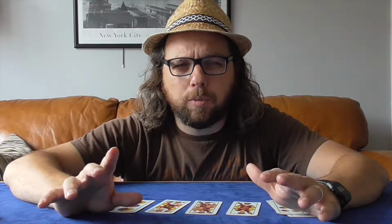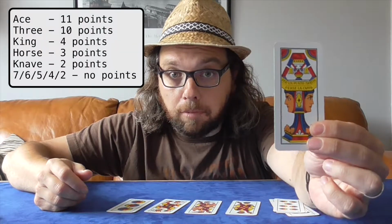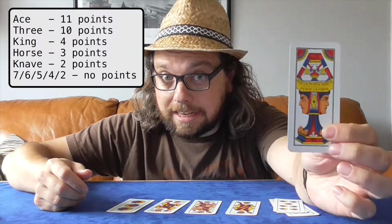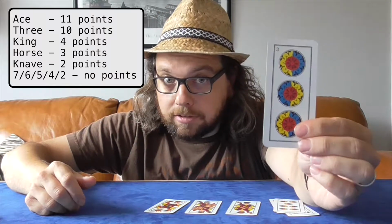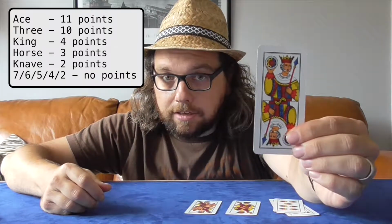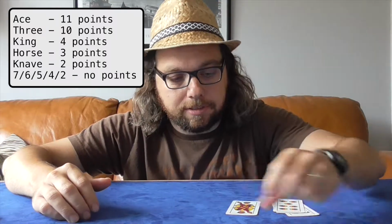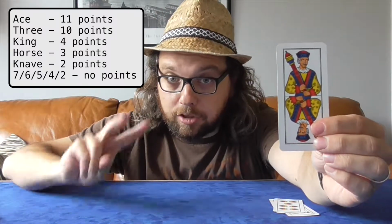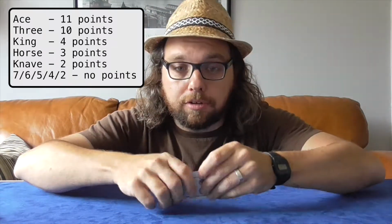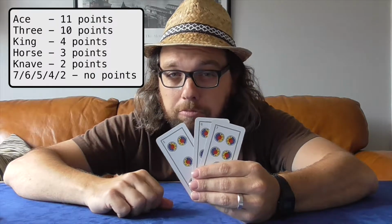Right, where were we? The deck. In Briscola you have 120 points in the deck, and in order of ranking and value the cards are Ace, most powerful card, and it provides you with 11 points. 3, second most powerful card, provides you 10 points. King, 4 points. Horse or knight, 3 points. Knave, 2 points.